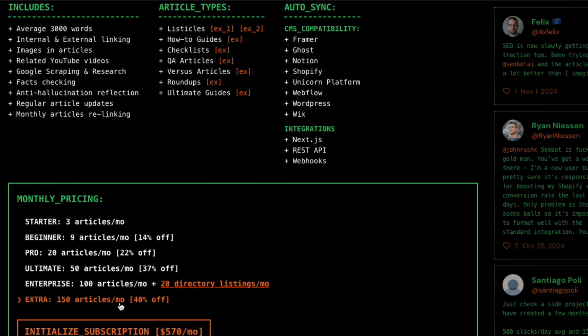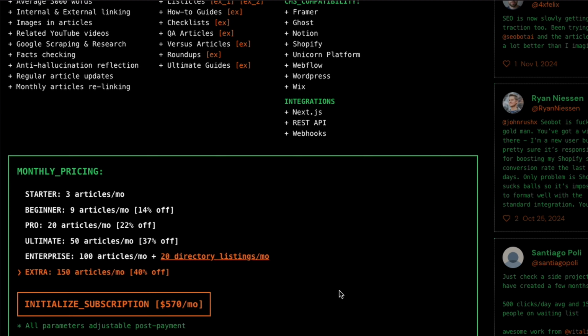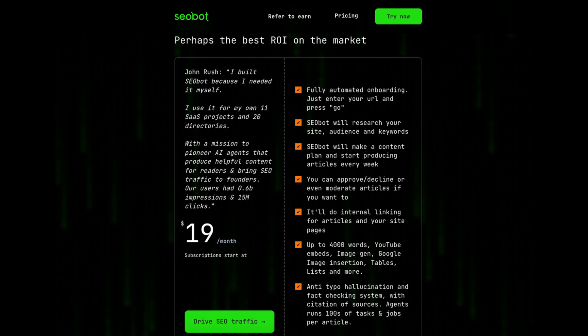Okay, let's get back. So they have multiple plans to choose from. Select the one suitable for you and you are all set. As they had mentioned on the homepage, the base subscription starts from $19 per month and goes up to $570 per month, with the primary difference being the number of blogs created per month.